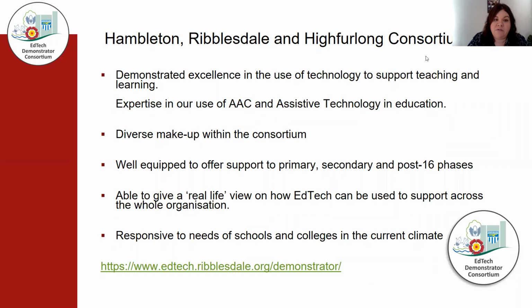Because we are made up of a primary school, a high school and a special school, we've got quite a diverse makeup and we can offer support around all the phases of education. And I hope that our supported schools would say that we give a real life view on how EdTech can be used to support across the school. And actually, because we are all in schools, we are aware of the demands that are put on schools at the moment and have been for the last 6 months. And we've been responsive to the needs of schools and colleges in the current climate.